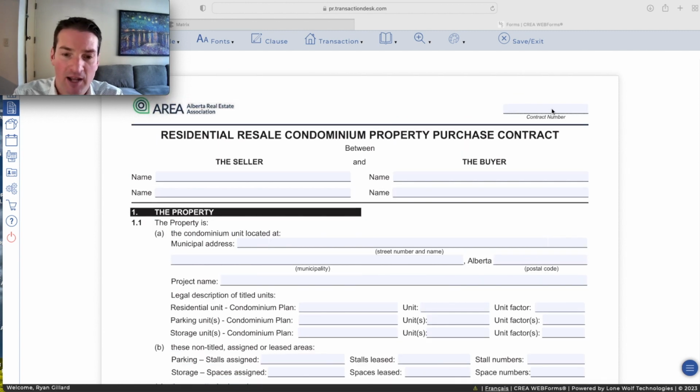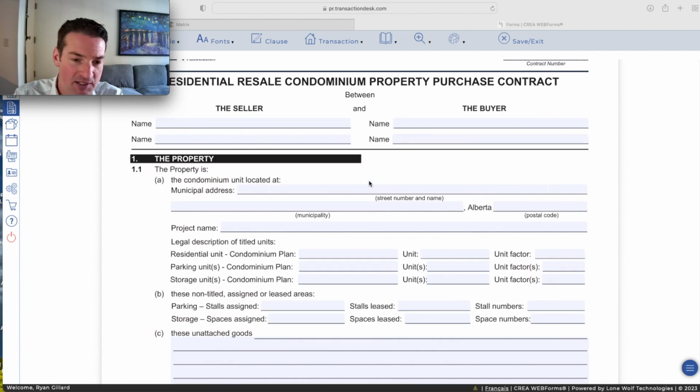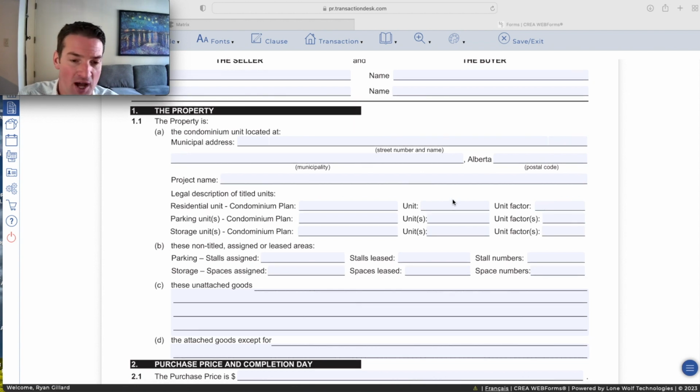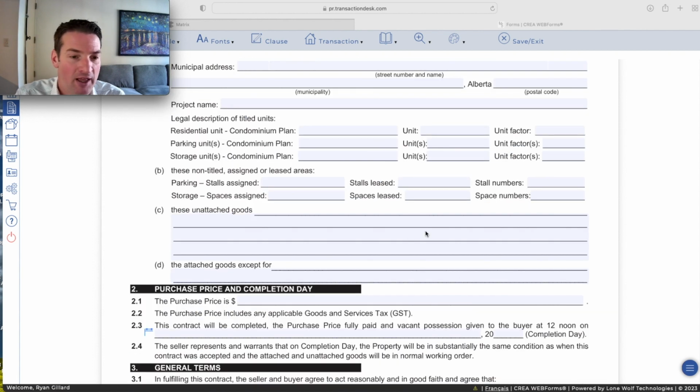So the contract number, seller's names, buyer's names, address, the legal address. Over a condo, you'll have the condo plan, unit number, unit factor. Now, most lawsuits in real estate are related to condo parking and storage, because the stall number might be different than the legal unit number. So you need to pull the title for the parking as well. It can be kind of complicated. So that's this section right here. Again, they can be titled or assigned, so you need to make sure you've got the right information.